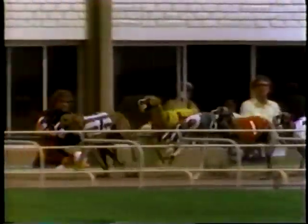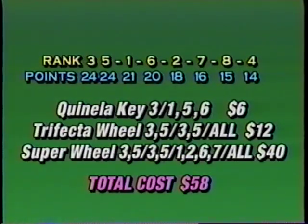Based on my system of handicapping dogs and what I have taught you about structuring bets so far, let's make our bets for this historic Patsy Rendezvous race and see how they compare with other bet structuring possibilities. My suggested bet here is a quinella key with the 3 dog keyed over the 1, 5, and 6. The cost is $6. I'm also going to bet a trifecta wheel with the 3 and the 5 dogs in first, the 3 and the 5 dogs in second, and all the dogs in third. The cost of this bet is $12.